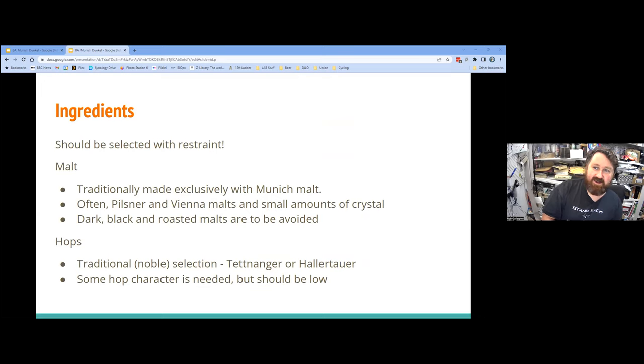The ingredients, the key thing with the ingredients is restraint. It's not a style where you should be, I believe, I'm going to go a bit off the strict facts and maybe put in a bit of opinion. I don't think it's something you should be throwing a lot of ingredients in, or a lot of strong flavored ingredients either. The traditional grist is 100% Munich malt from back in the day. Most of the recipes I found, we'll talk a little about the recipes in a bit, almost all the recipes deviate from this somewhat. But if you're planning your own recipe in this, I would say to start with Munich malt and try and deviate as little as possible from that.